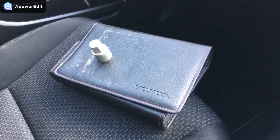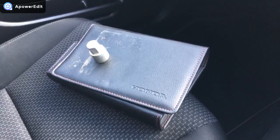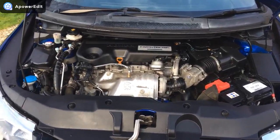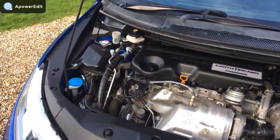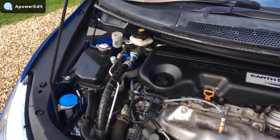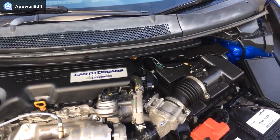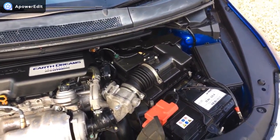Just to quickly show you, owner's manual pack and lock and wheel nut key, both here and present with the car. So finally, just go under this absolutely beautifully presented engine bay, as is the case with pretty much all Hondas. Wonderful engines. We've just serviced the vehicle, and they are cam chain driven, so no cam belts to worry about on these cars.